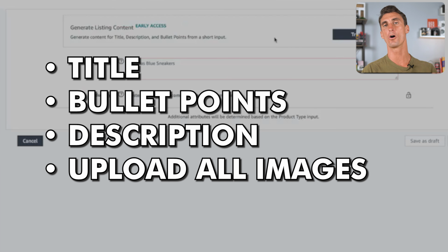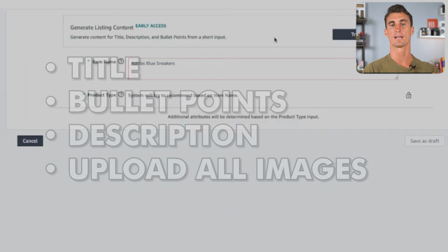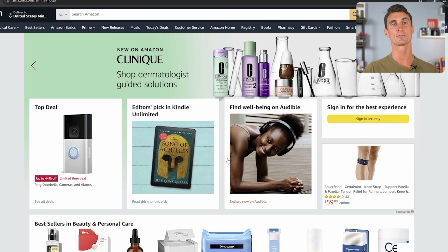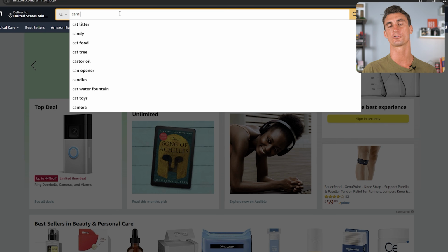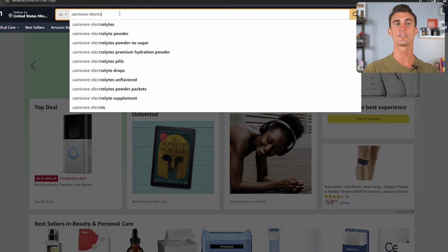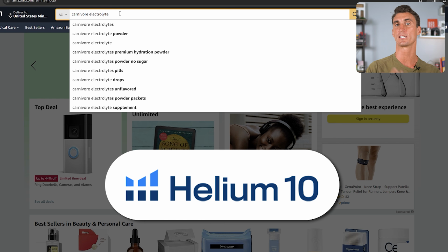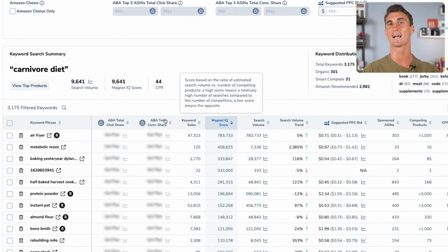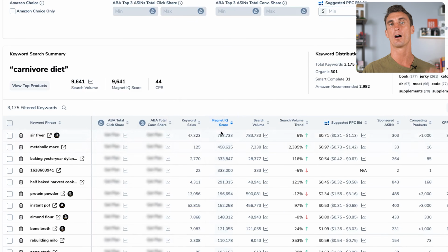We're gonna upload all the images of our product. And here's some tips and tricks in order to get as many sales as possible from Amazon. As I mentioned, Amazon is a search engine. People go to Amazon to search for things that they want to buy. And these are called search phrases. And you can use Helium 10 to figure out what people are going to be searching for to find your product. And then you're going to take these search phrases and make sure that you include them in the title and bullet points of your product.